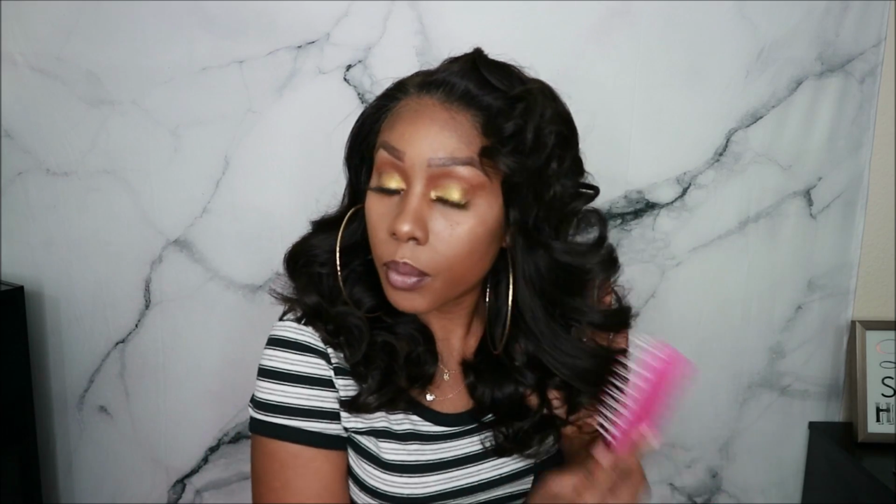I like the luster on this hair as well. I'm going to use my brush to tame some of these curls. Normally I will go in and add some layers, but I don't think I'm going to do all that today. Probably in the future I will.